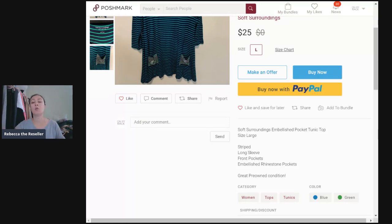And then the way that you do your condition, it says great pre-owned condition. Well, I will tell you, I've recently purchased some things on Poshmark that were described as great condition, or excellent condition, and I've recently had to send back two things because they were terribly flawed. So I have a real issue when someone says great condition or excellent condition with no additional information to clarify that, or doesn't have the photos to really support their claim of it being excellent or great.